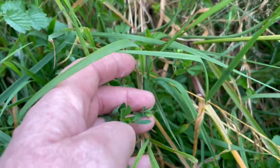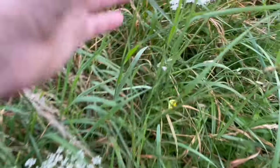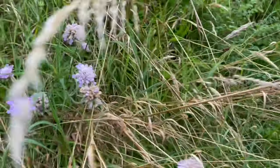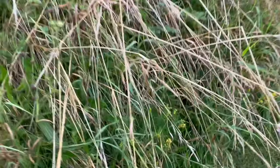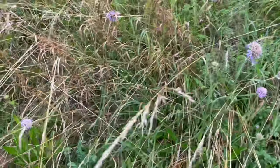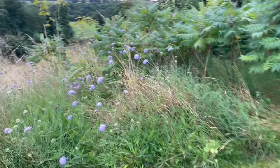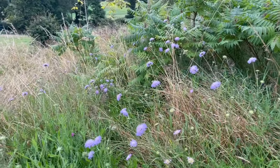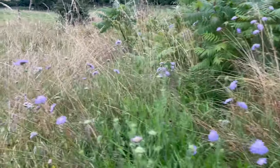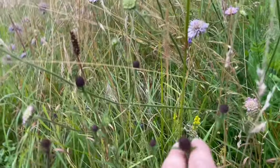And these are unblooming yet bird's foot trefoil. Oh, here's one blooming. A blooming bird's foot trefoil. More yarrow. These are the scabious. One of the scabious that we have here. Here's some lady's bedstraw. Scabious, lots of scabious. Loads of scabious. I love having lots of scabious because my favorite moth loves them. The six-spot burnet. Here's some knapweed that hasn't bloomed yet.